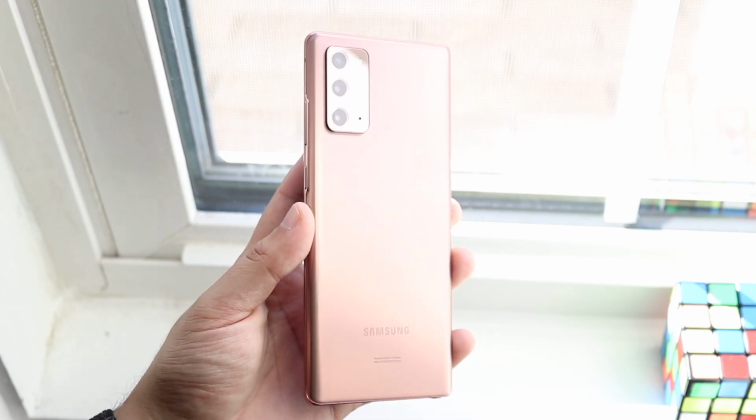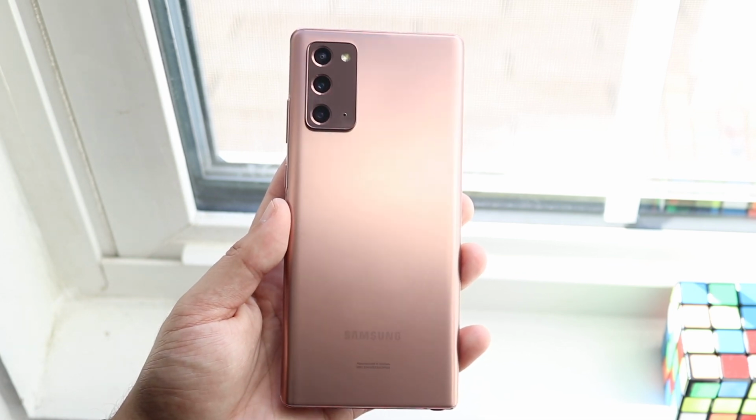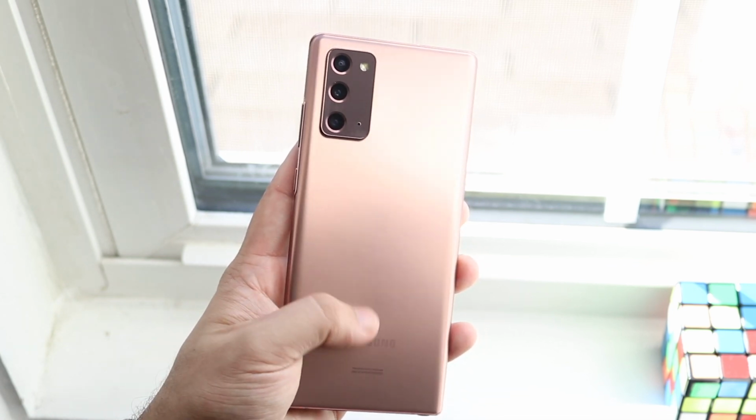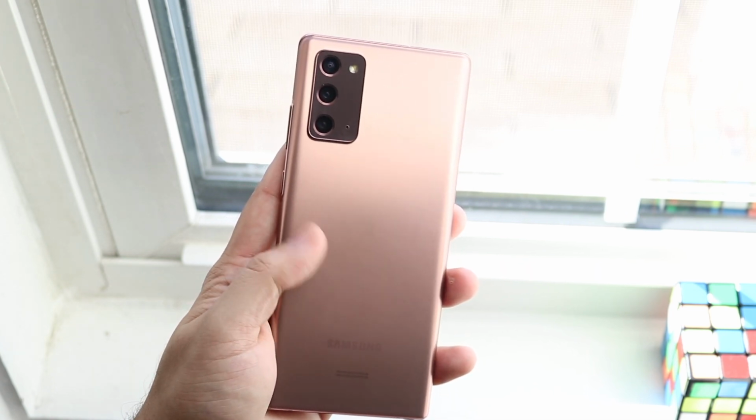I will say a big caveat though, Samsung does actually make the panels for the iPhone 11 Pro Max and all those OLED panels. So you're still getting a Samsung panel on both, but on the Note 20, for some reason, they skimp on their own lower-end panel.